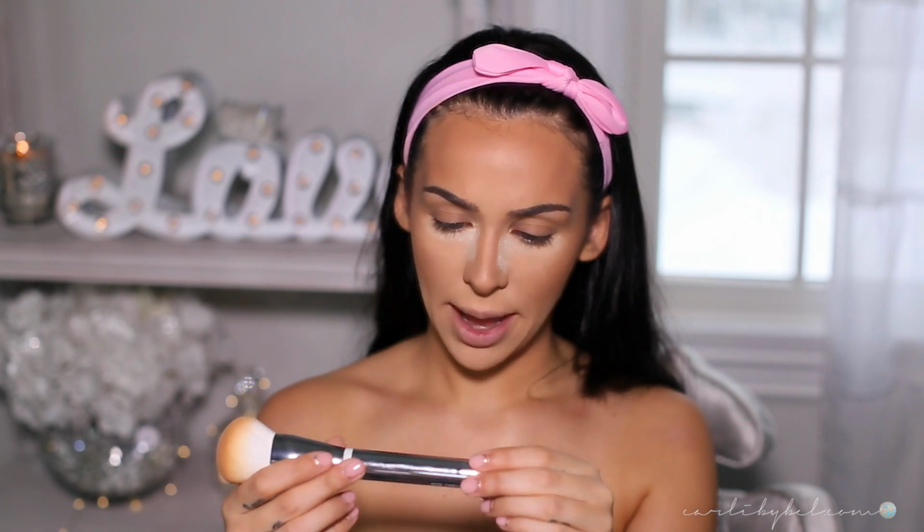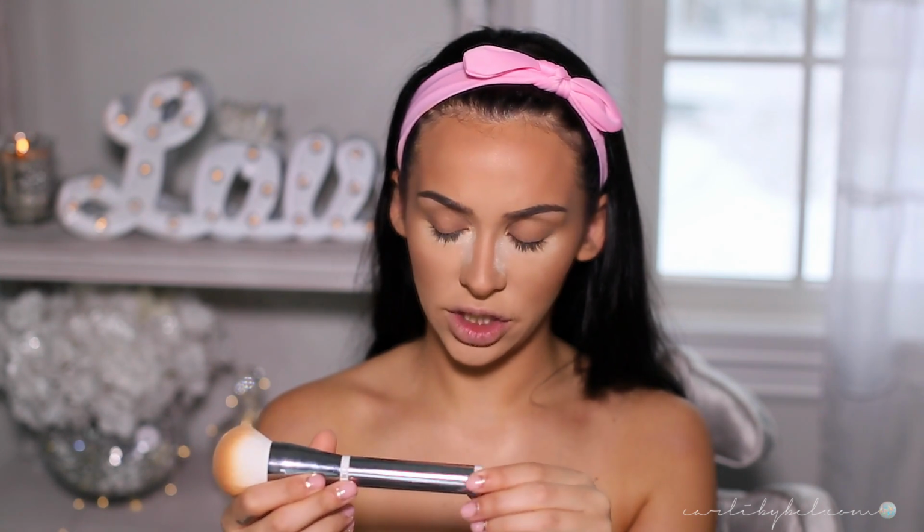So when I purchased the powder, I also picked up this brush by IT Cosmetics. It's called Bye Bye Pores powder, and it's number 701.